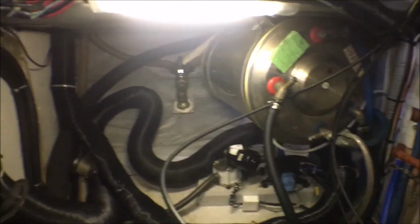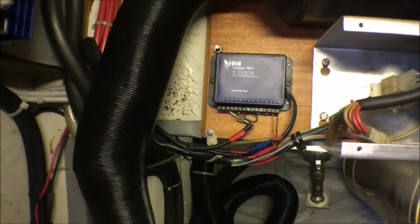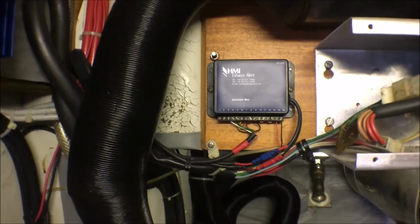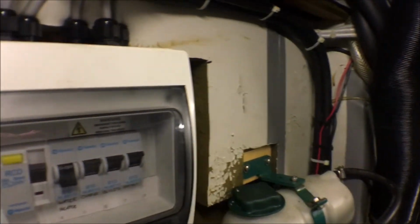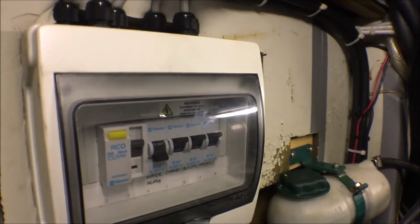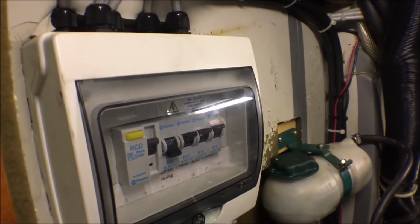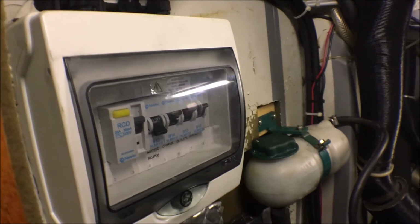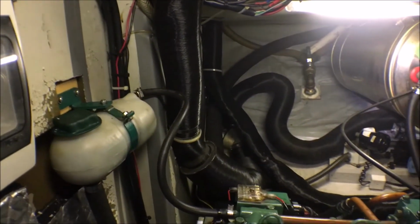Oodles of space in here. It's very easy to access all these systems. She has an additional temperature sensor on the exhaust, which will shut down the engine if it overheats. And just here is the RCD. She has two 220-volt systems for the battery charger. There's outlets around the cabins, and also she can heat the water from 220 volts.